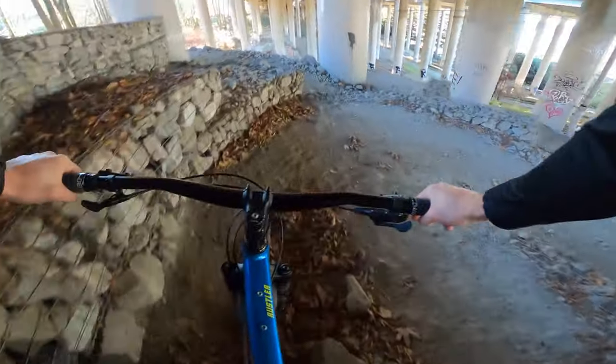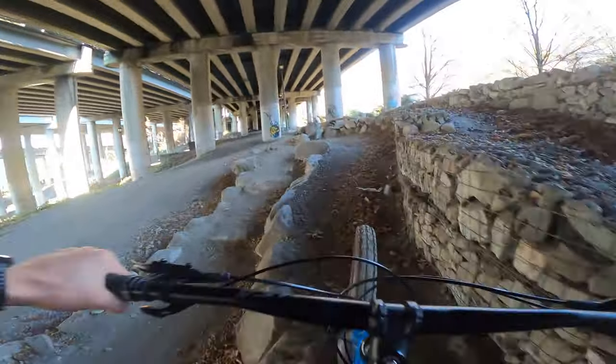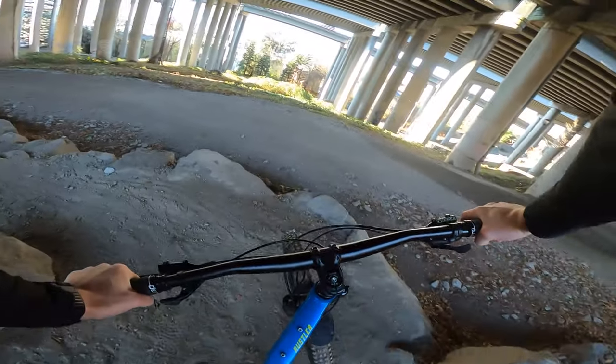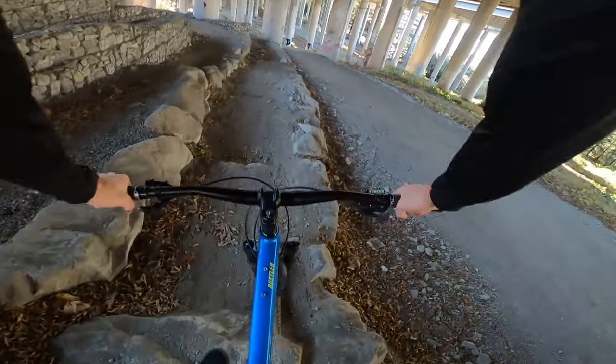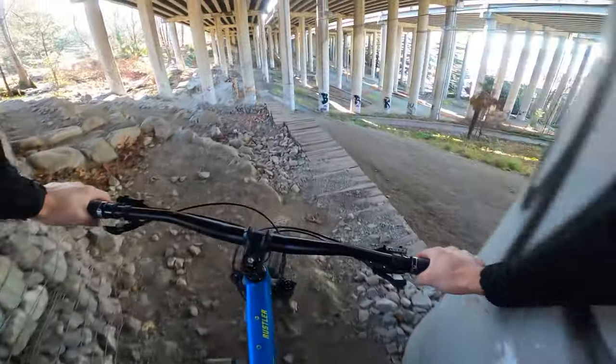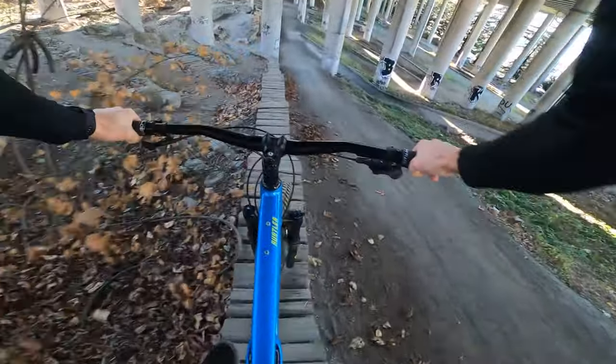Coming up was one of my favorite features of the park. It's pretty much like a skinny that is a roller coaster. So you gotta come up to the top of this right here, go down, and on the right hand side, as you guys probably saw in the intro to the video, you can ride all the way down. It's a little bit sketchy, but it's definitely fun.